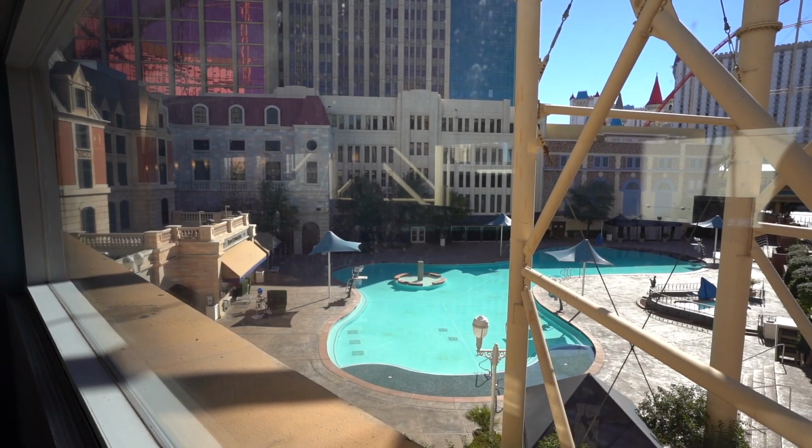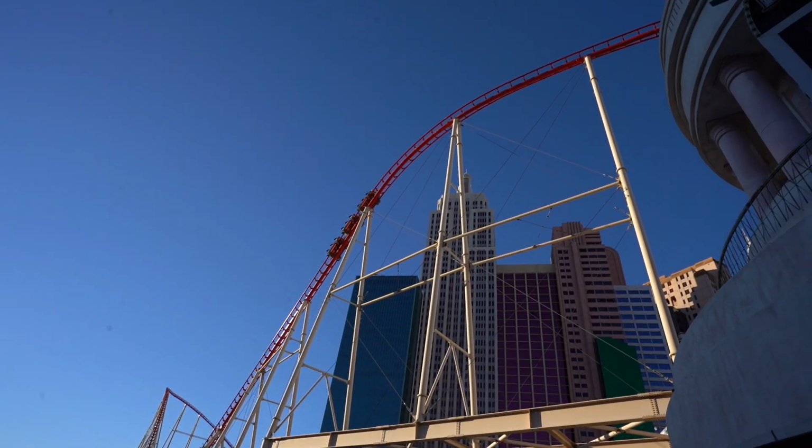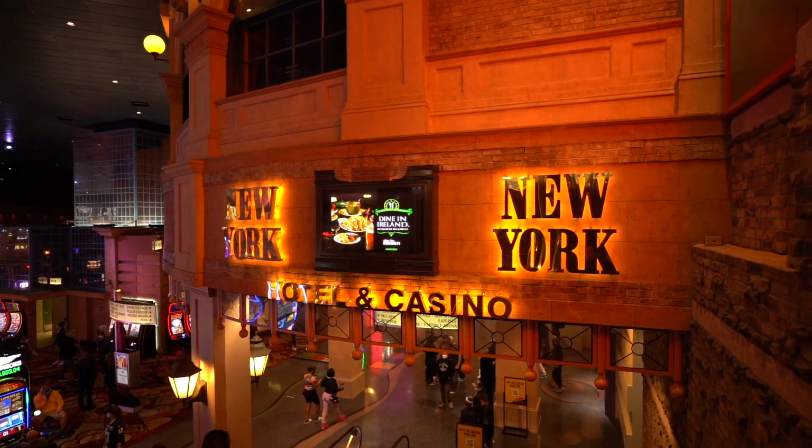Now it is winter, so the pool is not open, and I can't really show you that right now. But from what I hear, it's not the most impressive pool that you can think of. Yeah, I would still like to check it out eventually. I'm gonna come back. So overall, the New York is a place I would recommend.